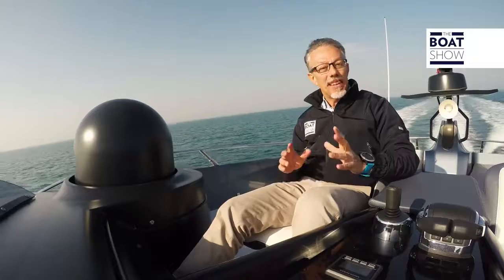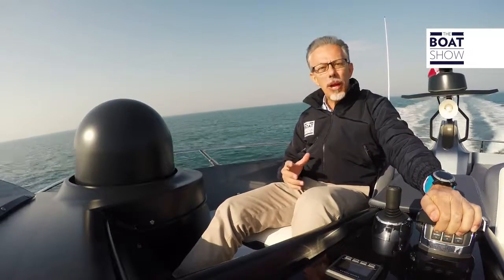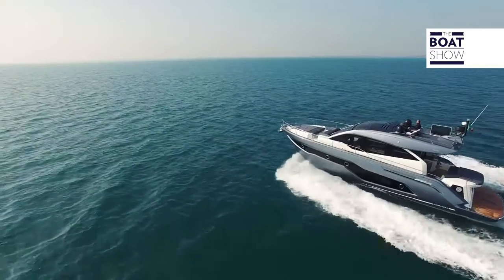That it is both beautiful and fun to drive, we have seen, but now we must go and look in the cabins to understand what the living area is like, how comfortable, and also how elegant it is.